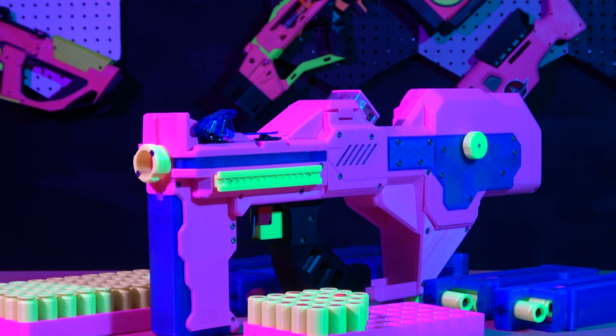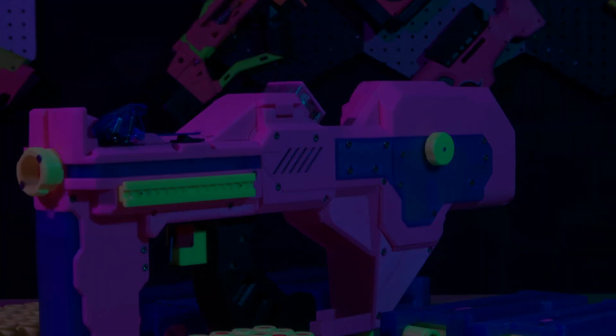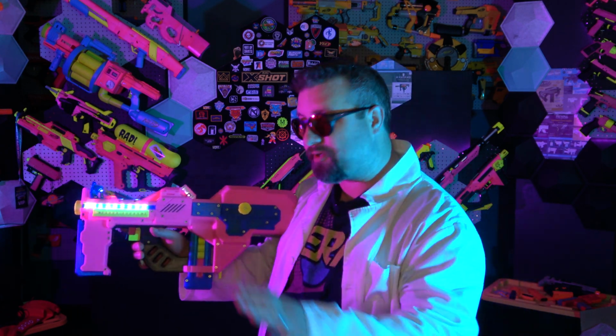May I present to you the Motortier from GenCoMegawerkz, created by Domocheski. And if you don't know who Domocheski is, I consider this guy a treasure to the Nerf hobby. He truly is a mad scientist, and I absolutely love his builds.